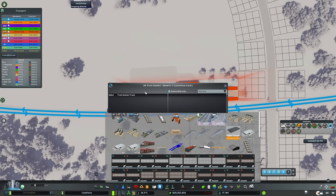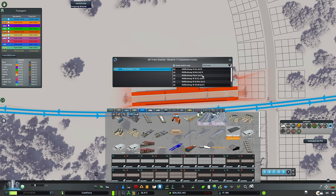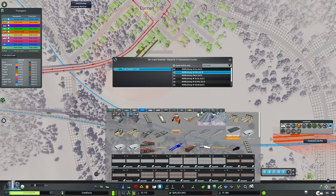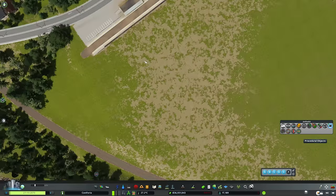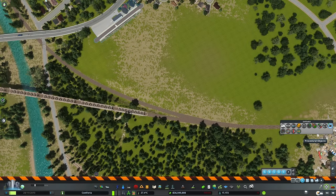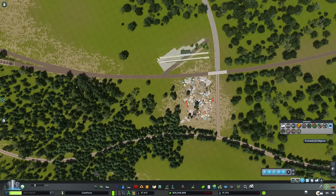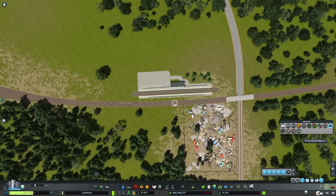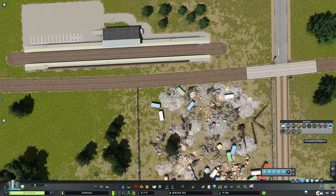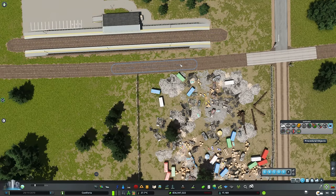Now I can see that we've actually chosen the wrong tracks. We need gravel, wood, this one that is not wired. I'm just gonna place that here. That looks about right. I'm gonna delete this one. And let's just move this. It comes with a bit of a parking lot, this train station, so we'll see if we're gonna keep that. And we've got this dirt yard thing here.